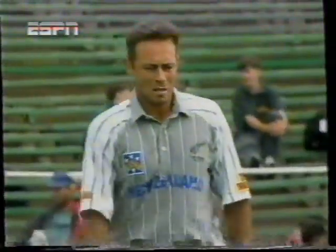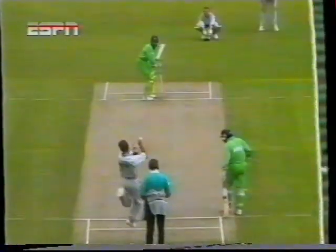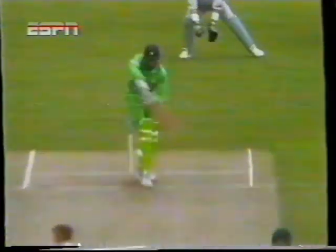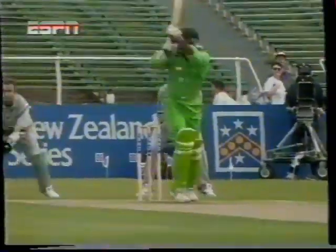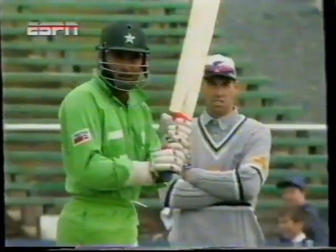Well, you can see Danny Morrison has gone wide of the ball before, and he's pitched just outside the off stump, probably trying to negate the wide, and this is a very good shot. Just helped it on its way. Lovely shot from Sahale. So Sahale, he certainly punishes anything that's remotely loose, and just picked that up beautifully.